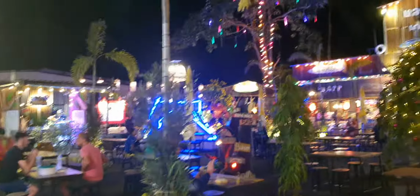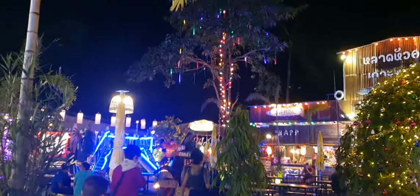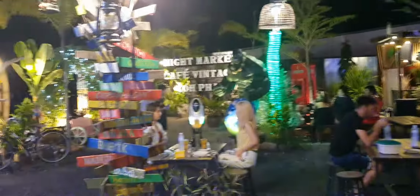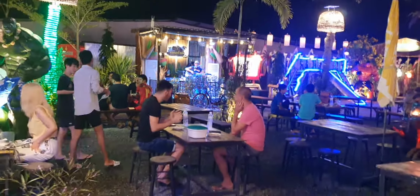Yeah, this is it. So they decorate the color of this tree also with different lights and everything. Amazing. Okay, enjoy.